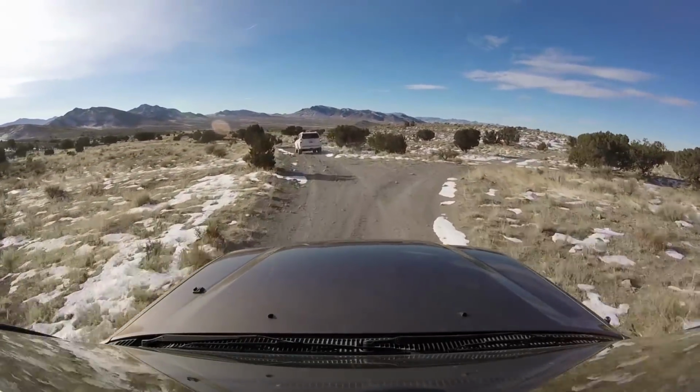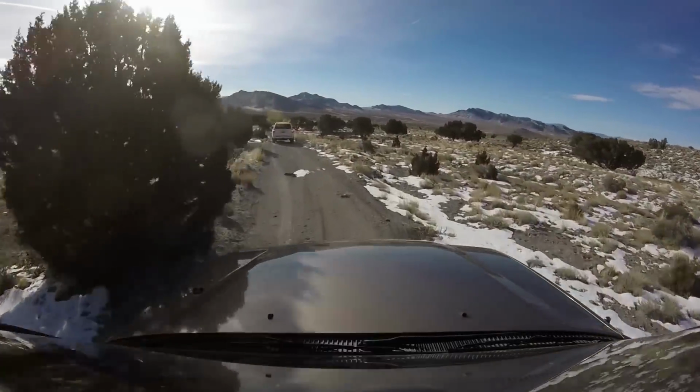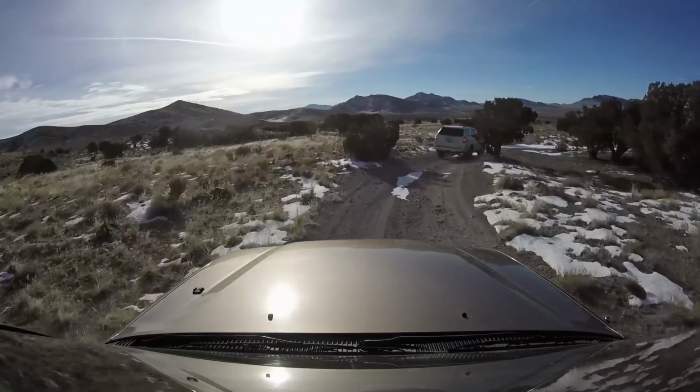Our first objective was to make it from Topaz Mountain over to the House Range, where both the Hermit Cave and Notch Peak are located. I normally try to plan no more than 100 miles of dirt driving in a day to ensure we have plenty of time to make a trip.